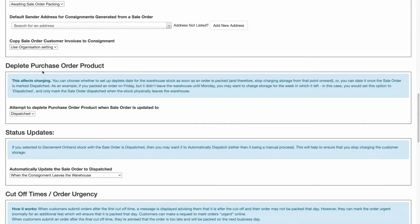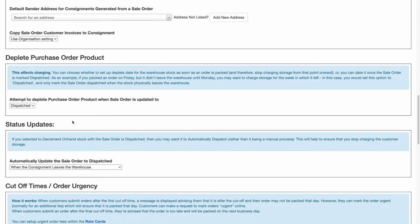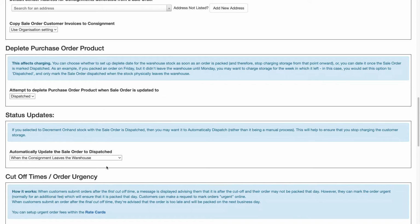One is when do you want the purchase order product to deplete? Now this one I've actually got depleted when the sales order is updated to dispatched. And then in conjunction with that, I've also got the next setting underneath, which is about status updates. I've put this one so that I want the status to update to dispatched when the consignment leaves the warehouse. Now, if you just do WMS, you would actually have this one set to never, and you would go in and update the sales order manually. So with this one, I have when the consignment leaves the warehouse.